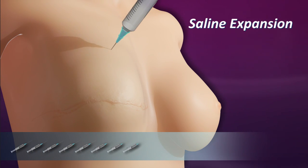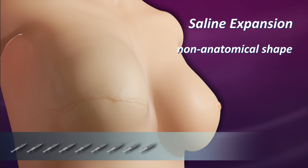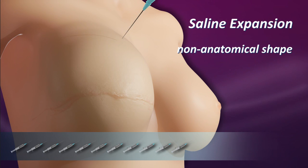Current expanders are designed with a single, expandable outer shell, which can produce a non-anatomical shape, resulting in uneven expansion. The need for a predetermined shape design that emphasizes lower pole projection in order to create a naturally shaped breast has long been recognized by breast surgeons.